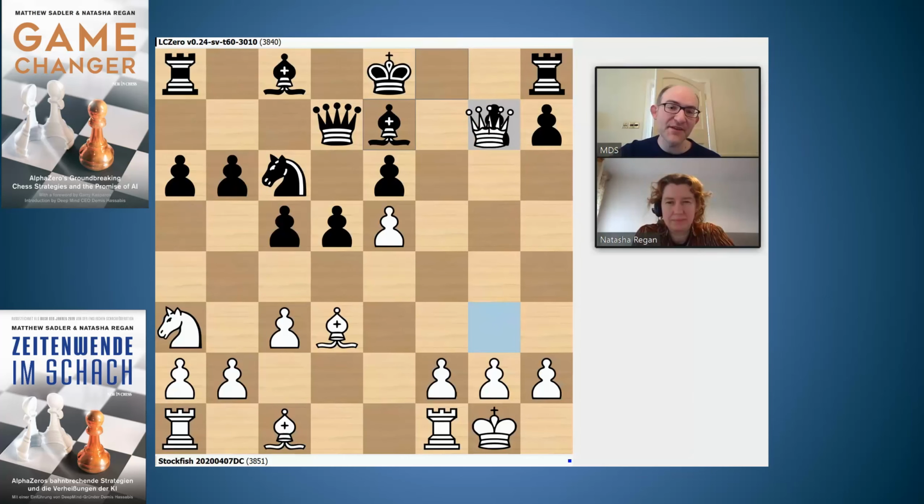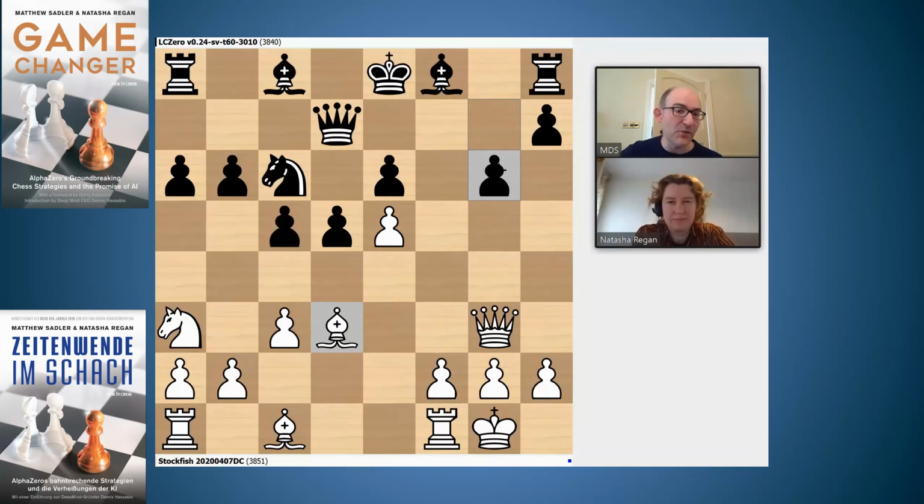Queen g7. And if you really do want to carry on castling kingside, you might have to play a move like g6, and that could cause some more weaknesses. And I think that was probably the general reasoning. But Leela's plan actually was not to castle kingside. It was to castle queenside.